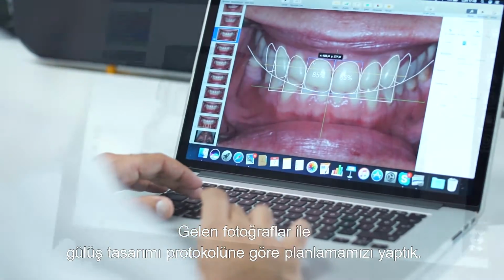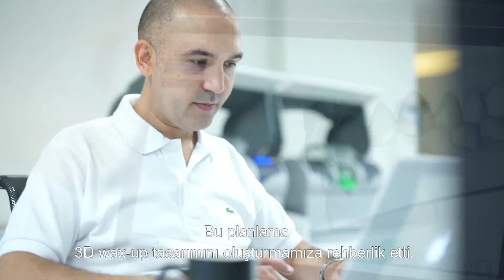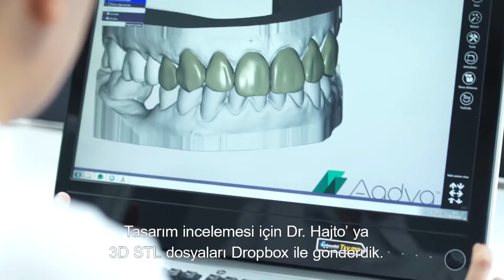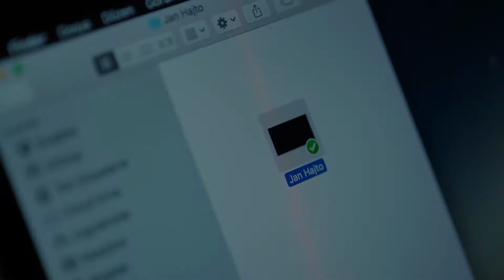We made smile design planning with the help of photos and video. This plan guides us to create the 3D wax-up design. We shared 3D STL files with Dr. Hajto for his review via Dropbox.